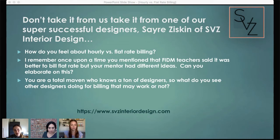So a flat rate is different from hourly billing with a retainer up front. Flat rate is when you say, yes, I will design X through Z in your house, and it's going to take approximately 1 year, and my flat rate is $80,000 for the year. That's a flat fee, and then you break it down into several progress payments.